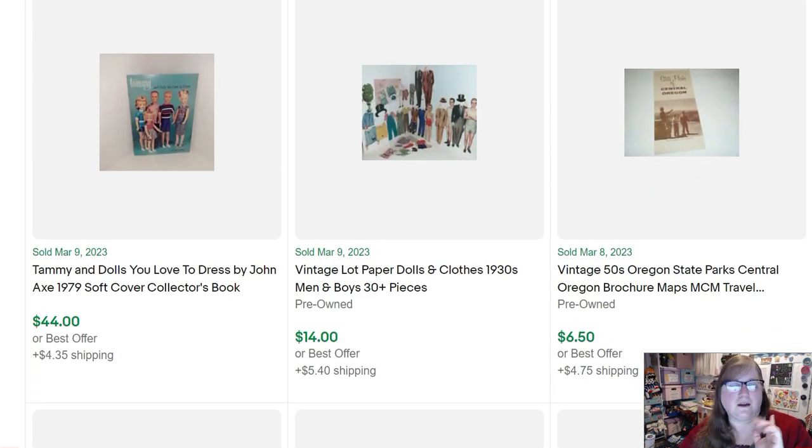Here's another Tammy item. This is a book, Tammy and Dolls You Love to Dress by John Axe. I did not realize that this book would be worth so much. It was $44. And again, ephemera sale. I listed a bunch of paper dolls in the month of February, and the sales kind of trickled in February, March. Still have a few sets. This set of men's and boys pieces sold for $14.